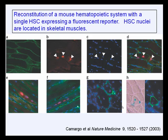So what you can see in A here is a stained section where you can see the fluorescent outline of a muscle fiber. What you can see in B are red nuclei, so they're expressing the reporter, indicating that they are derived from the daughter cells of that original single transplanted cell. And then in D, you can see the merged image. So it's possible for the hematopoietic stem cells, and this is definitively a hematopoietic stem cell, that in the injury context can fuse with muscle fibers and potentially contribute to the regenerative process.